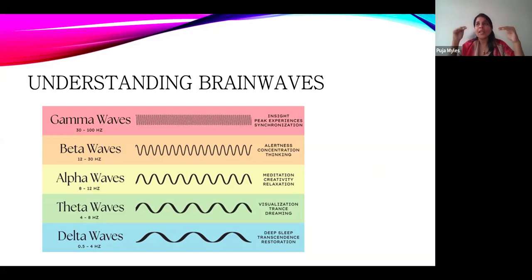And gamma waves, this used to be really difficult to get to this stage, because this is typically the state where Zen monks, after many decades of meditation, would achieve this brainwave state. But now we have further evolved the technology so that you can actually experience these gamma brainwave states.